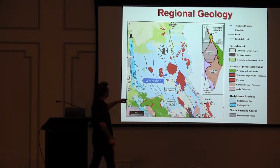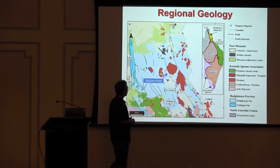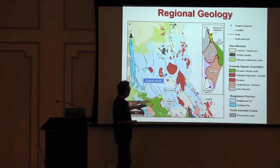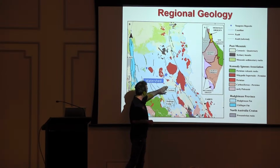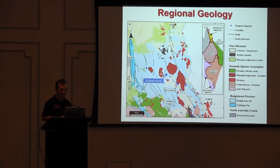Specifically, Watershed is surrounded by the Whitsunday supersuite. Other important deposits in the area are the Mount Carbine tungsten deposit and the Wolfram Camp tungsten deposit farther south from Watershed.